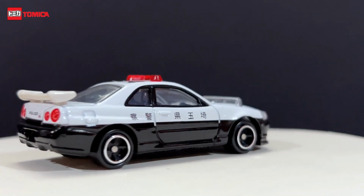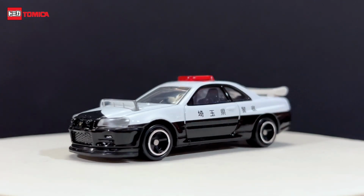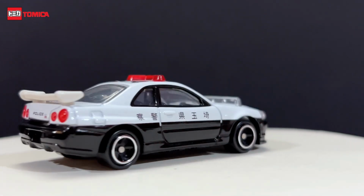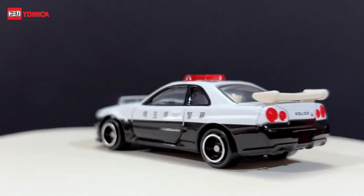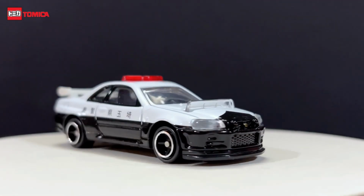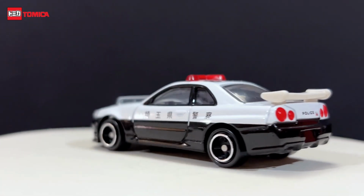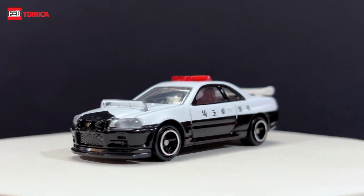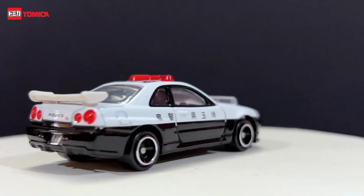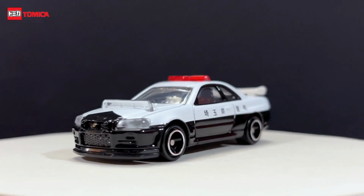So I was scrolling around, checking what other cars are available, and when I was checking out the police section of the Tomica cupboard, suddenly I saw one of this casting. I found 2 or 3 of this. I only took one, of course, because I was never even gonna keep it sealed or anything. And I was quite surprised that this even existed.